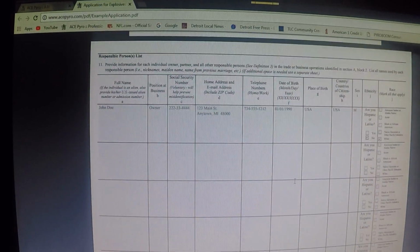Okay. Second page. Responsible persons list. Provide information for each individual owner, partner, and all other responsible persons in the trade or business operations identified in Section A, Block 2. Okay. For me, it's by myself. So my name went here as it appears on my license. I'm the owner, my social security number, my house address, my telephone number, my date of birth, place of birth.